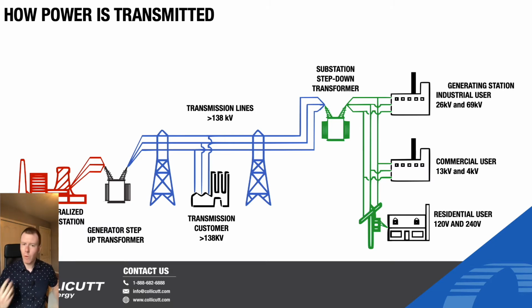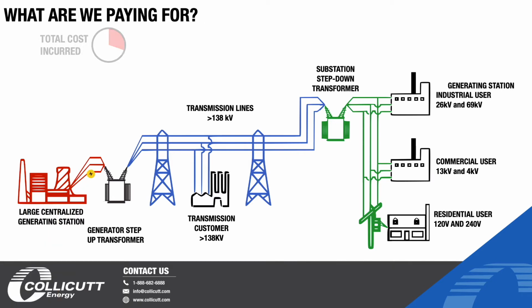Okay, so now what are we paying for when we buy an electron of electricity? Well, the first thing you're going to see on the screen is the cost of simply generating electricity, symbolized in red, and then that is going from the substation to the distribution substation, and we're incurring that transmission charge. And then from the distribution substation to our facility, we are incurring the distribution charge.